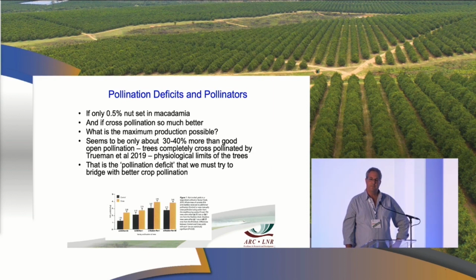Pollination deficits and pollinators. We all know that macadamias produce a huge amount of flowers, that nut set is sort of 0.5% or even lower, 0.3%. And if I'm saying now cross-pollination is so valuable, you ask the question, what is possible then? If you cross-pollinate whole trees, if you literally were able to make sure that every nut, every raceme is cross-pollinated, how big can you go?